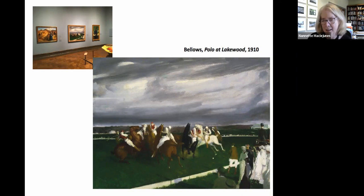So Bellows' whole life then revolves around New York. He never lives here again, though he keeps his ties up. He comes back all the time to visit his mother, Anna. So David, tell us, this does not look to me like a gritty scene of New York. This is one of our masterpieces, but what is it?